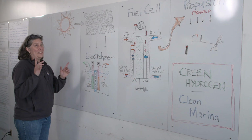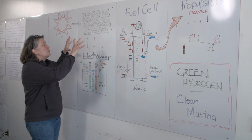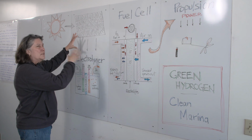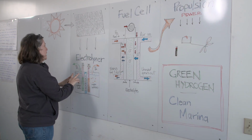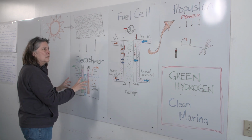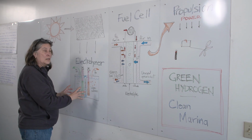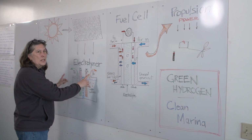Fred, let me show you how easy this is. We take the power from the sun, we run it through a big solar array on the roof of this facility. We take the power that we create with that solar array and run it through a bunch of electrolyzers. The idea here is to crack water, split water into component atoms, oxygen gas and hydrogen gas.